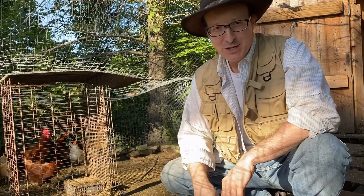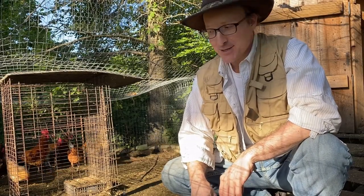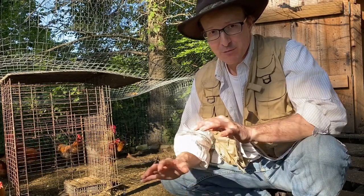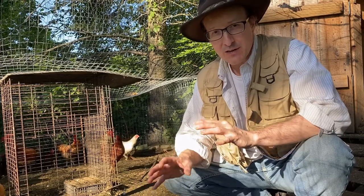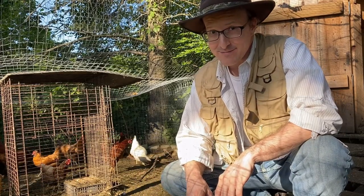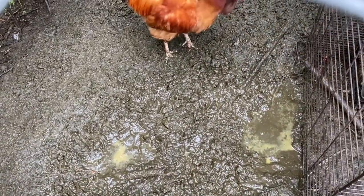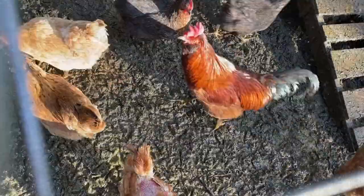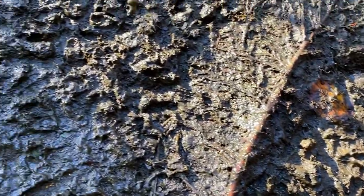Well, you can see I'm in my chicken coop right now, and it's clearly been raining a lot. It's pretty muddy down here, and I'm surrounded by loads and loads of chicken tracks that look a lot like dinosaur tracks. As you can see, the mud in this chicken coop is able to preserve these tracks for a while. When they dry out, they're not too different from dinosaur tracks. Only these tracks are probably not likely to become fossils.